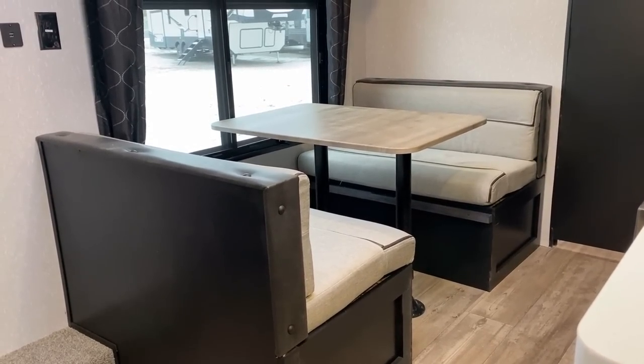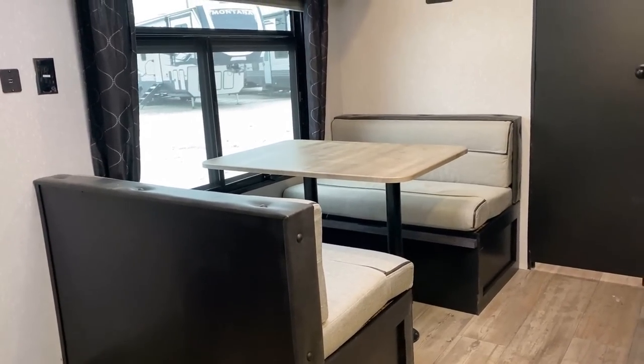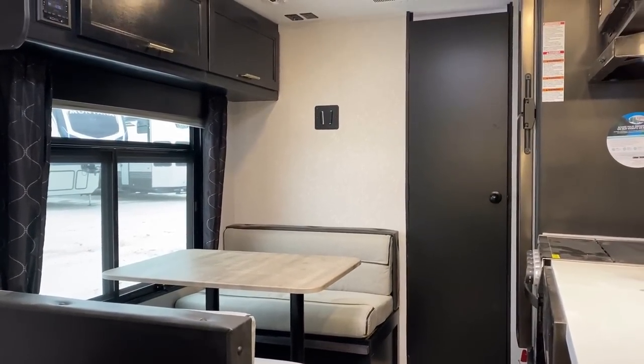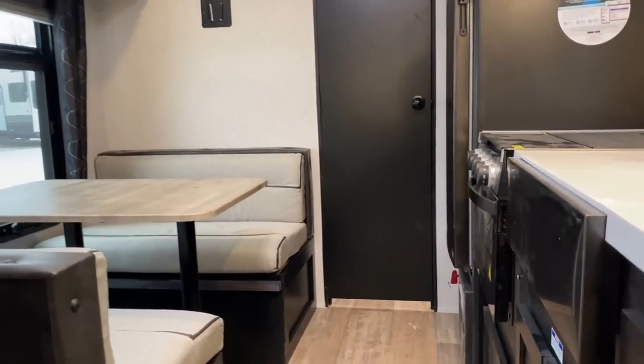Now, when the sofa's a sleeper, because they both fold down, admittedly, they're not big. So it's a good camper for one or two people. If you've got a smaller kid and an occasional grandkid guest or a big dog, that floor plan's going to work, or this floor plan will work great for you.